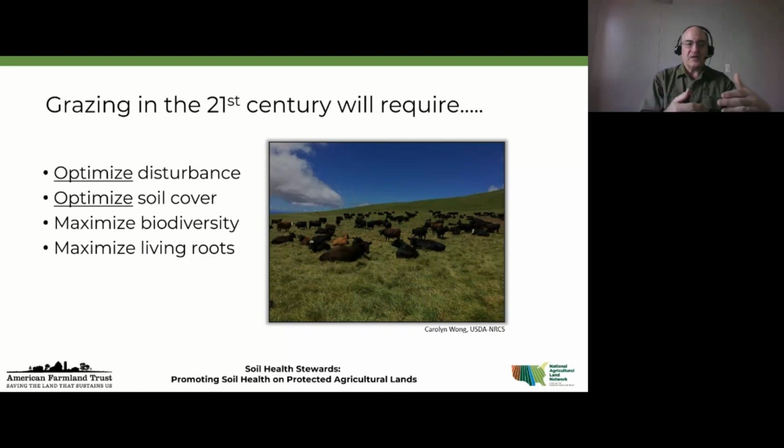Cover, in our neck of the woods, you can have too much cover, especially when you get these non-native invasive cool season grasses like Kentucky bluegrass and smooth brome. You'd be amazed how much that cover will build up, that litter builds up, and then you just stagnate the plant community. So you have to manage the cover at the right amounts when you're on a grassland. And those reference sheets I mentioned, those ecological reference sheets, will tell you what level of cover that should be on that ecological site.